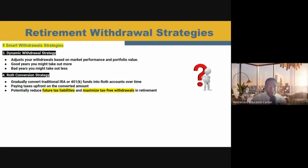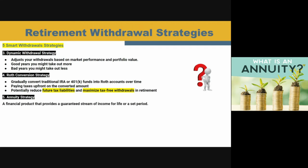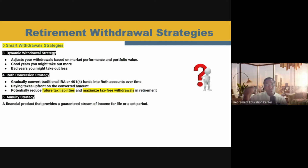Now, the last type of retirement strategy that we think could really help you extend your retirement savings is utilizing an annuity strategy. When you're talking about annuities, you're talking about a financial product that really is designed to provide you with a guaranteed stream of income for the rest of your life, or a specified period that you actually choose. Here, you would take a portion of your overall retirement savings and place that into an annuity. Once those dollars are in the annuity, it could help you spend your money a little bit more safely in retirement.